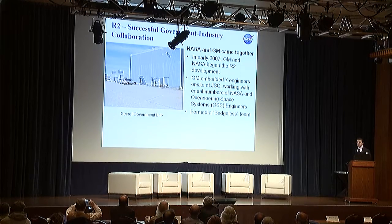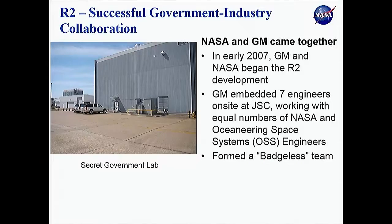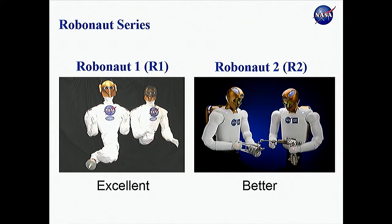If you've never seen one before, this is what a secret government lab looks like. General Motors had requested that for competitive reasons they keep the partnership under tighter security, a more closed-lip situation. We set up a team where we brought in 7 government employees, 7 engineers from General Motors, and several of our contractors. We formed a badgeless group, went together, and built Robonaut 2. Robonaut 1 did a great job, but many of the things that it did, Robonaut 2 is actually better.